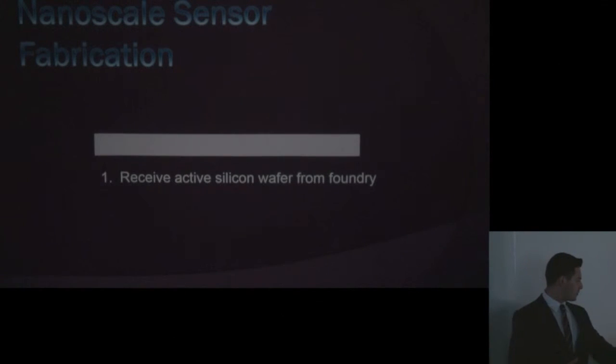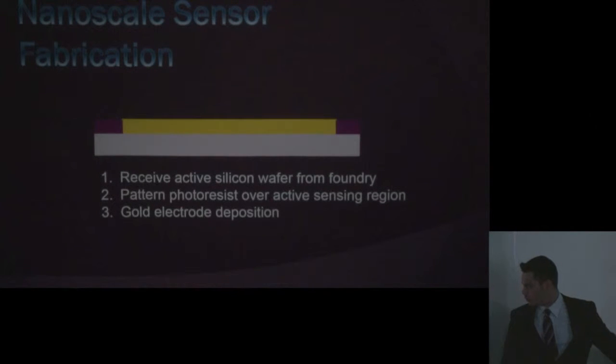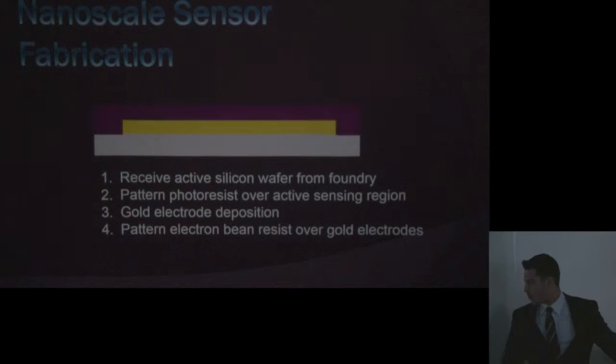And so anyway, the first step in our fabrication is to order a customized silicon platform from a foundry. Zach will talk about a lot of the embedded electronics that will come with this wafer, and that's all a pretty well established process in industry through the cell phone industry. We'll then pattern photoresist over the active sensing region. It'll look something like that. We will deposit our series of gold electrodes in order to serve as the first step of the sensing platform. Then we will pattern electron beam resist, which gives you a smaller feature resolution.